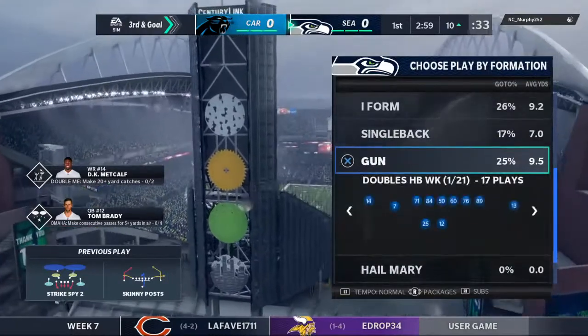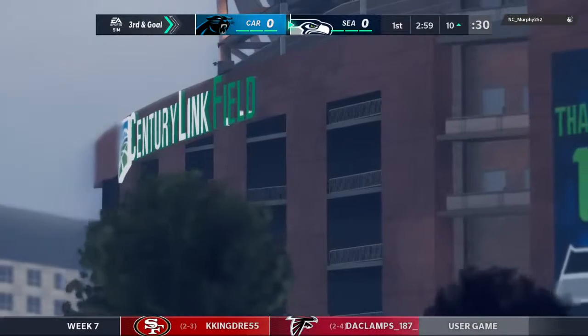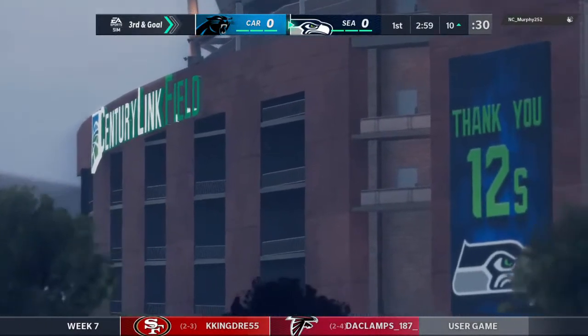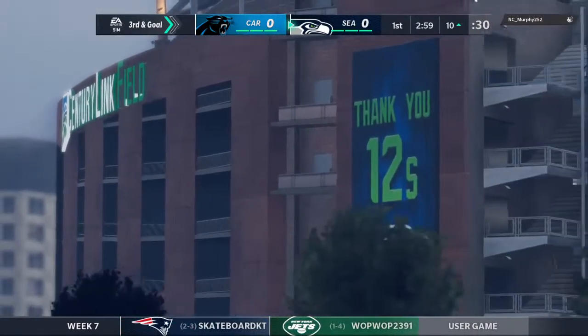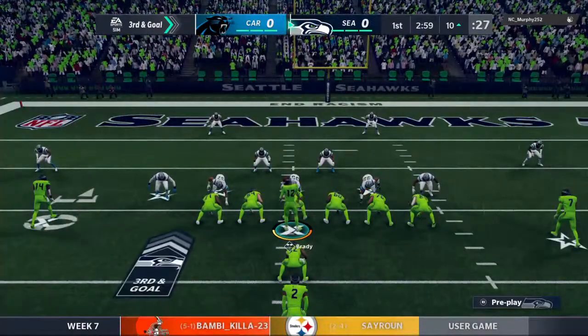It's been a good opening drive offensively thus far, but you know they don't want to waste it and settle for a field goal attempt after that incompletion. So this is a big play coming up here on 3rd down. Big play coming here. It's 3rd and goal.